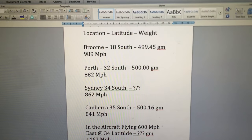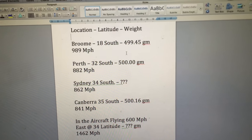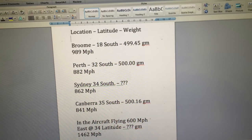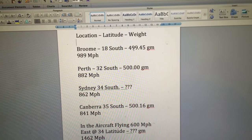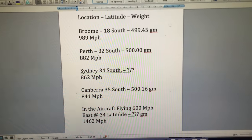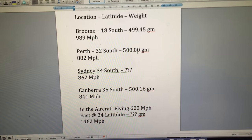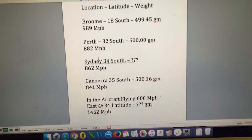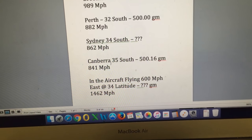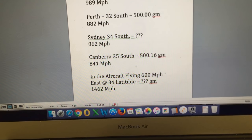I just made a table of the values and readings I've had over the last few weeks. In Broome, as you saw, we're approximately 18 degrees south. I've just rounded that to the nearest whole degree. And we had a reading of 499.45 grams. In Perth, which is where the scales were calibrated, it's 32 degrees south, and it was 500.00 grams, and that was verified a second time. And Sydney, we'll come back to Sydney, that's about 34 degrees south. Canberra is 35 degrees south, and we had a reading of 500.16 grams.